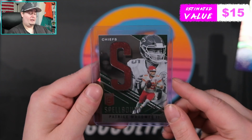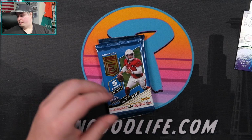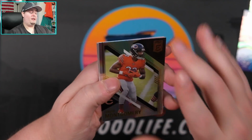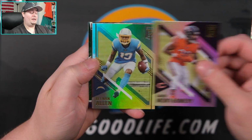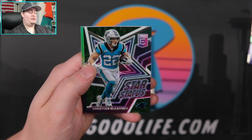Spellbound Green. Probably going to be our best card of the video unless Prestige comes through. Gronk, and of course those kid reporter cards we love so much. See what else we can find. I'm going to go with a solid 7 out of 10 before we finish this. So, solid 7 out of 10. At $28, it is a little bit steep. I'll give you that.